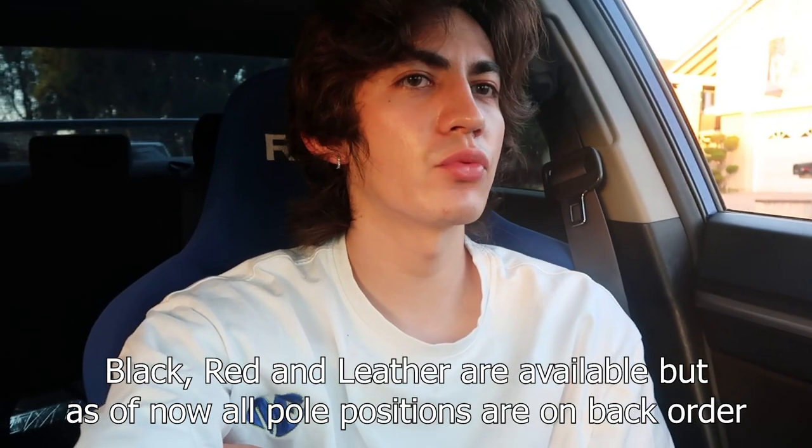Oh, and I also found out the color of this seat is called Velour Blue. They don't have these seats in stock anymore, which I'm pretty stoked on. They only have, I believe, the black ones, and I don't even think they have red ones anymore.